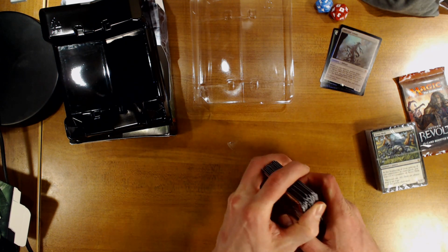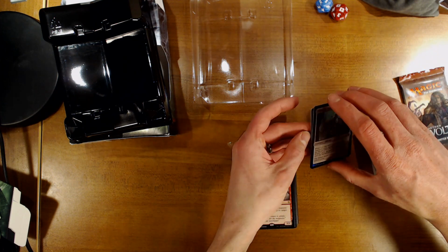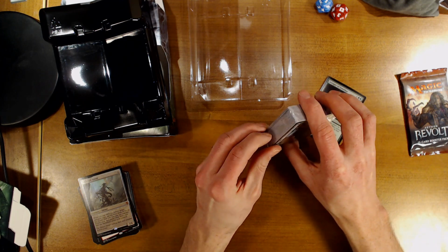All right. Very cool. So this is the Eldrazi deck, so I think this would go with these. And let's open this one up.